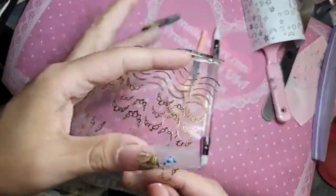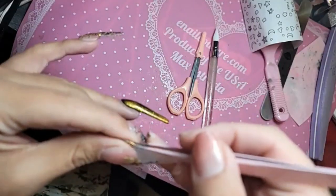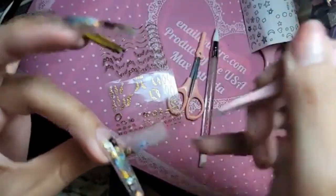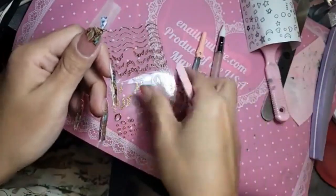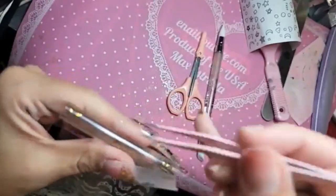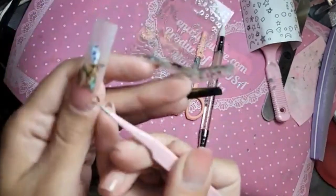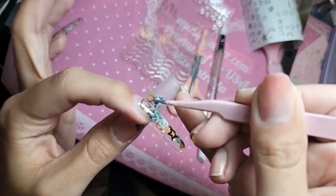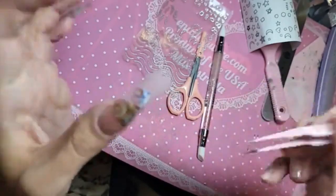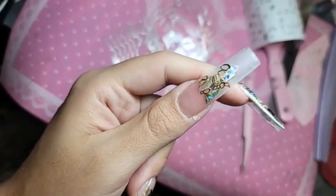No, they do not break at all. If you apply them properly, they don't go anywhere. That's so dope.